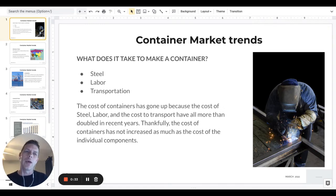So really quickly, three main components go into building a container or getting a container available for sale. And those three things have definitely gone up in price over the last several years. The price of steel, a lot of people say steel is through the roof. A lot of roofs are made of steel. And the cost of steel has gone up pretty significantly. The cost of labor hasn't gone up necessarily double over the last couple of years, but when you look back over the course of a decade, it for sure has doubled.